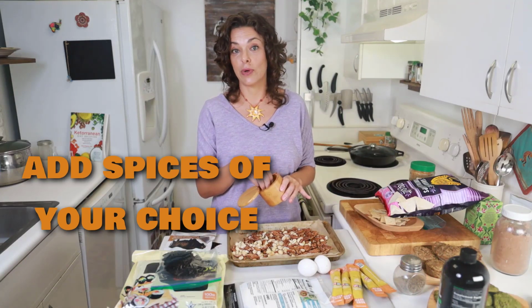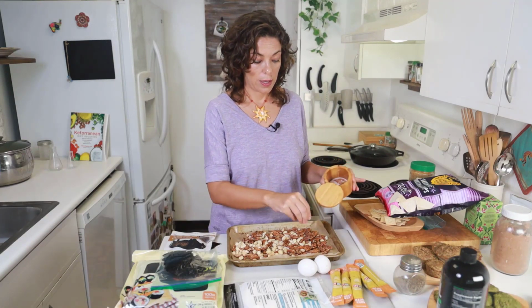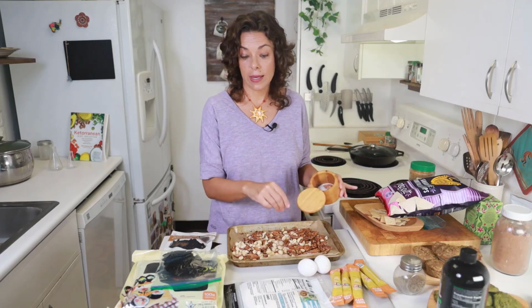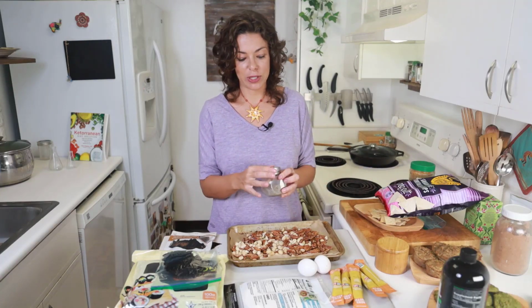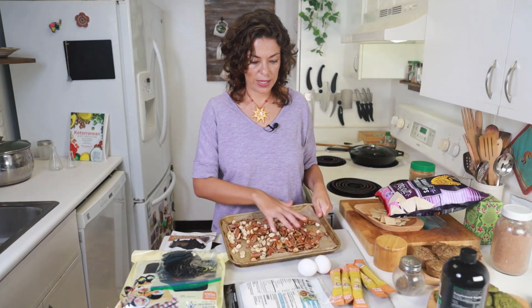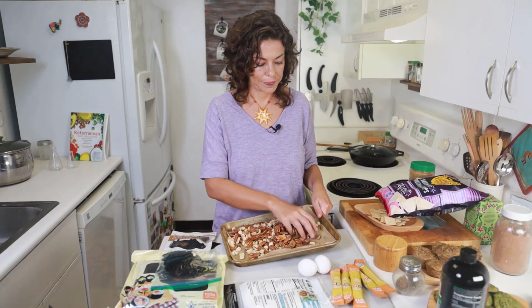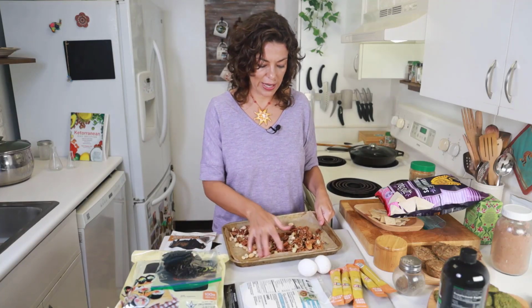And add your favorite spices. I'm gonna add some salt and some pepper. I want to make it very plain, but if you like garlic, onion, and you are not sensitive to FODMAPs, you can use it. If you like ginger, and then with your hands, mix it like this until the oil is covering all the nuts.